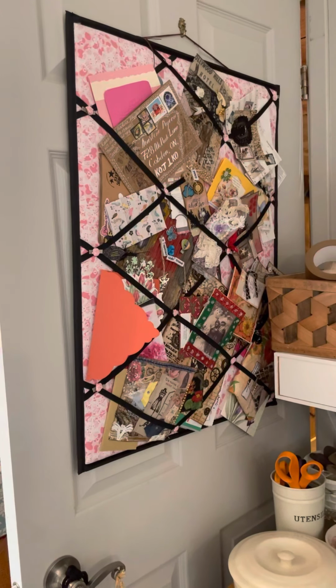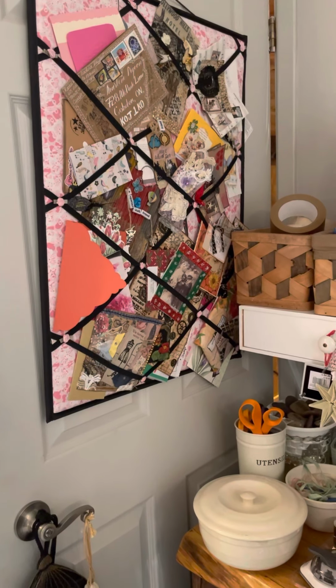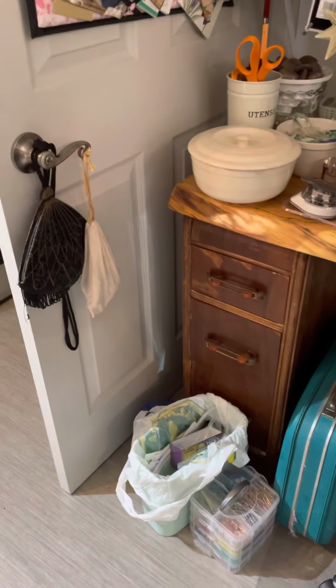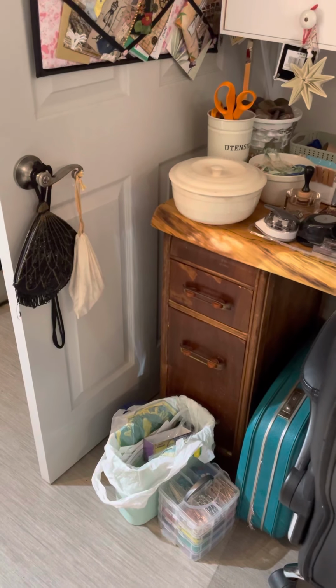I'll soon have to take it down and start another one for 2022, and I'll probably make those into a journal. So that's it for today. And again, I apologize for the background noise. My dogs are resting again. I hope you enjoyed this little tour.